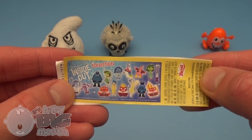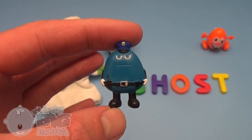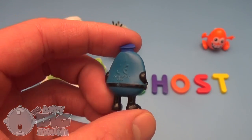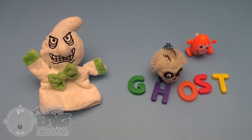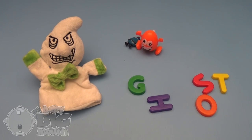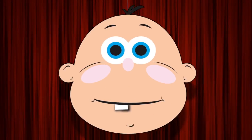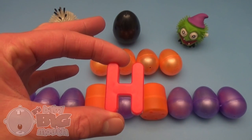Disney Pixar Inside Out Collection. It's time for Frank! And now, a spelling celebration. For cracking us up. Bye bye. Surprise! Trick or treat! It's a baby Big Mouse surprise egg learner word.